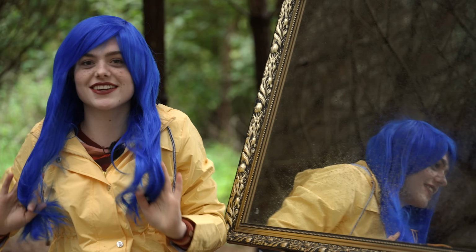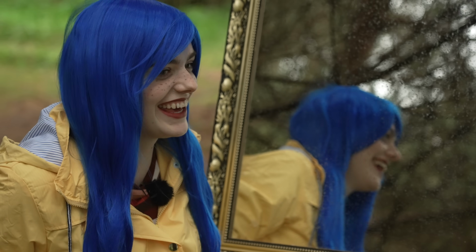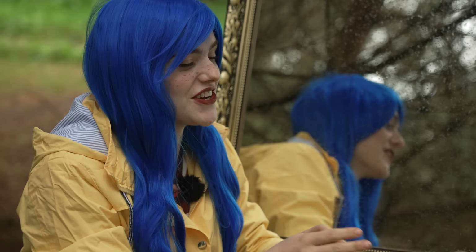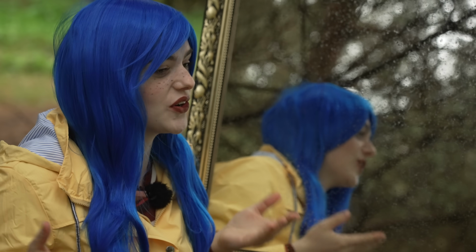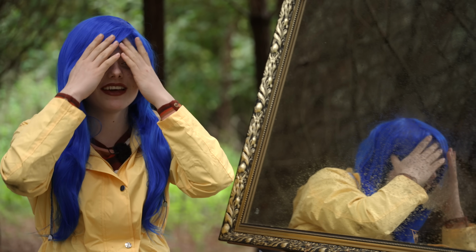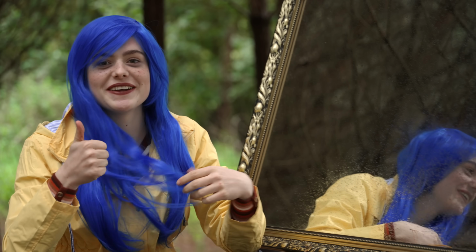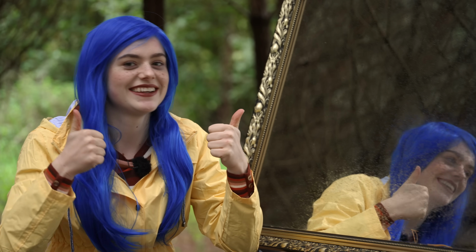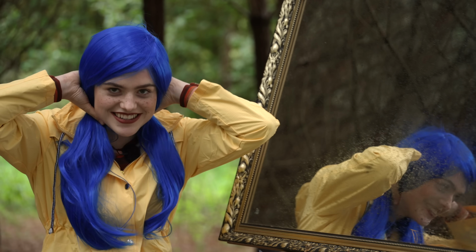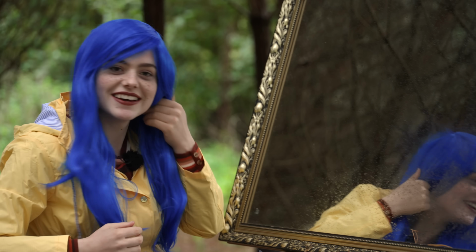Oh my gosh, my hair's so long. Whoa, I'm kind of liking the long hair. My hair just does not grow that long. The longest I've had is kind of to here. So to have that extra length, whoa, I feel like a whole new person. Wow. What do we think to the blue hair, guys? Yay or nay? I definitely don't feel like myself with blue hair. This is very different though.